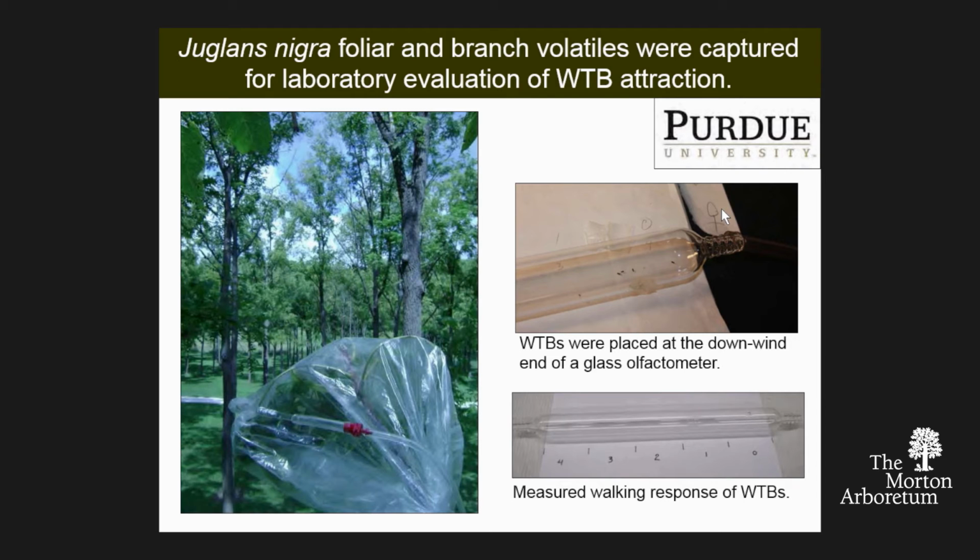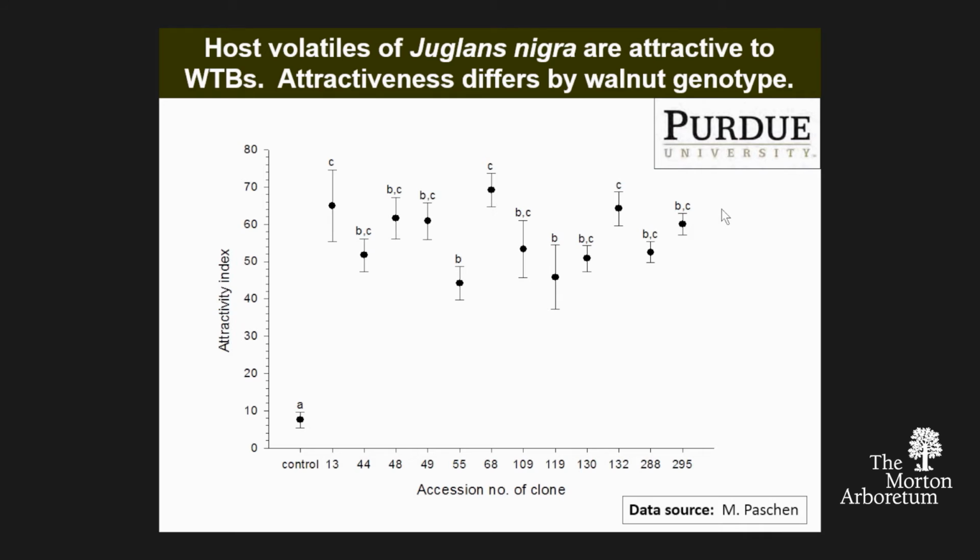It was a grad student, poor grad student, who had to measure the walking response of the walnut twig beetle. I couldn't do it because my eyesight's so poor now in my old age, but a grad student could do it. So from this walking response, the student developed an attractivity index. And so this is the student's data. This is the attractivity index. Of course, the higher the walking response, the higher up you'll see this. And these are those elite genotypes by their clone number. And the point is that there's variation. So attractiveness to the walnut twig beetle, to the walnut volatiles, does vary by genotype.